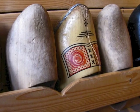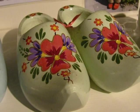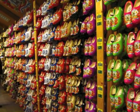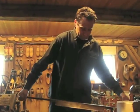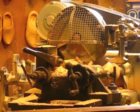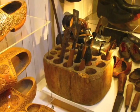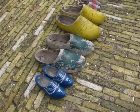Wooden shoes or clogs have been popular in the Netherlands for about 700 years. They were used as industrial footwear worn by farmers, fishermen, factory workers, artisans, and others to keep their feet dry and to keep their feet protected from injury. When getting married, it was the custom for a bridegroom to carve clogs by hand for his bride.